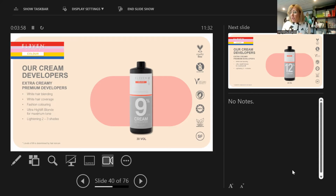But think about your developer. Don't always go for 6%. We need to get the hair from a base 7 up to a base 9, so we need 2 levels of lift. To be able to get the non-white hair to be at a level 9, we need to up our volume of peroxide. So we need to be using 9% here to get us up. If we just use 6%, the white hair would cover to a 9, but the natural hair would only go from a 7 to an 8.